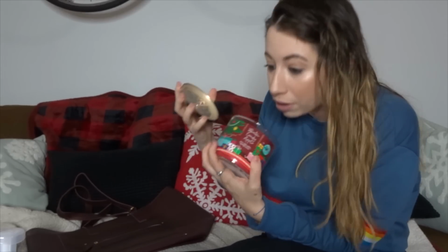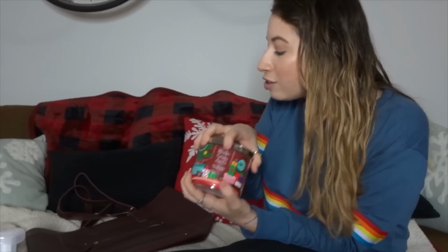This one smells so good. I actually was going to buy this one and then I saw it came in the tote, so I took it out of my cart and picked a new one. But okay, so the candles are not here yet.